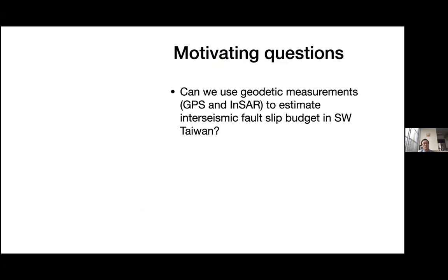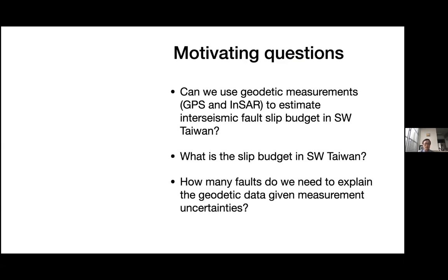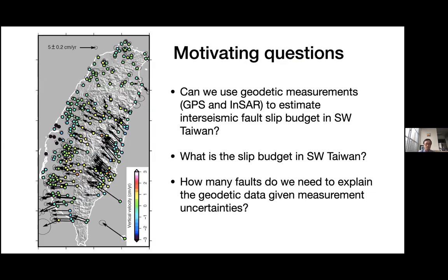So here our motivating question is, can we use geodetic data to estimate the interseismic fault slip budget? And what is a slip budget anyway? And based on those geodetic observations, can we do a good job of highlighting which fault is more active than the other, given the measurement uncertainties? This is the GPS data we are going to be using.